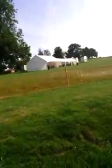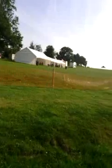Yeah, good point. Yep, there's your refreshment tent and your bar area, donuts and burgers. What more can you ask for?